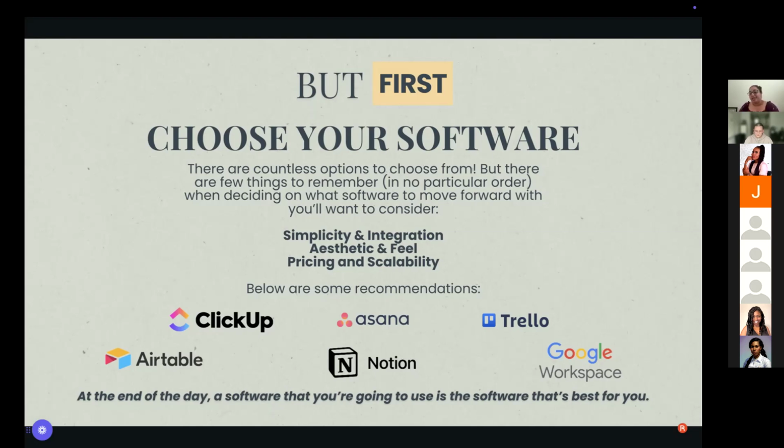I really like the interface of ClickUp. I also love the interface of Airtable because I just like the colorfulness of it. Obviously, you can kind of tell I like colors. And then pricing and scalability. I think all of these options are very reasonable in terms of their pricing.